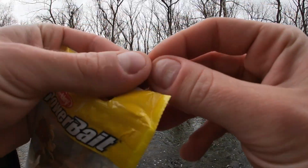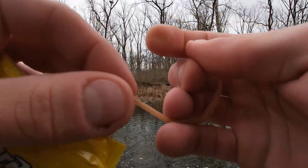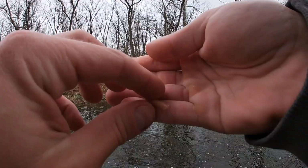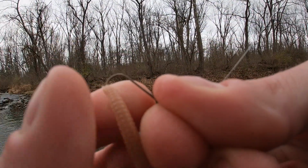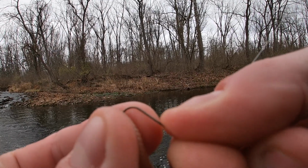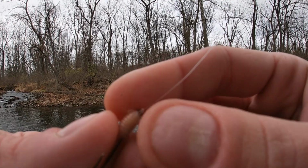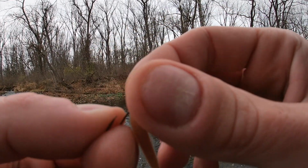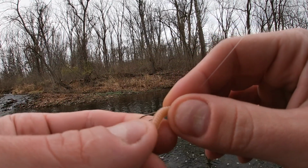If you guys don't know how these work, they come in this long rope, all connected like that, and you just have to pinch apart the segments. And to show you guys how I rig this up, I like to take it and go in a couple centimeters through the nose, come out what's gonna be the bottom, push it all the way up to the line tie, and then you spin it around, just like you would hook up a Senko or another soft plastic.